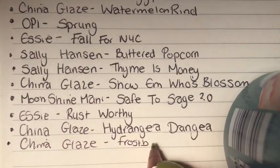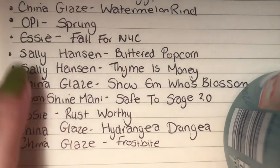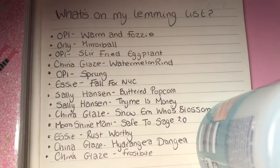Now, I believe this was on Nail Polish Direct a while ago, but it's not on there anymore. And again, that just completely disappoints me that I can't get that, because it seems like it's an infamous China Glaze polish. But I'm not going to give up. I'm going to get one of the polishes on this list. So here's the list in full again.